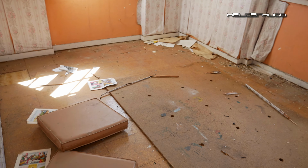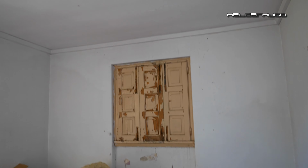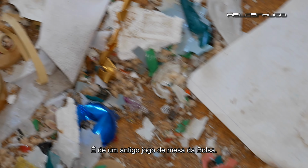Closet. Wow, paper-lined walls and an orange color underneath. An old bill from the Cartolândia Bank. It's from an old stock exchange board game.